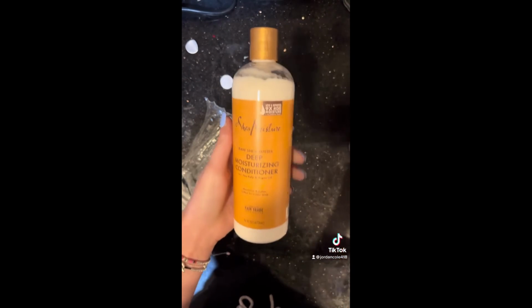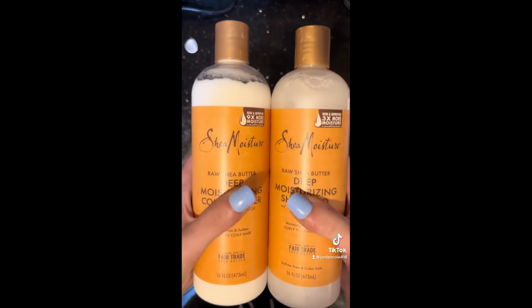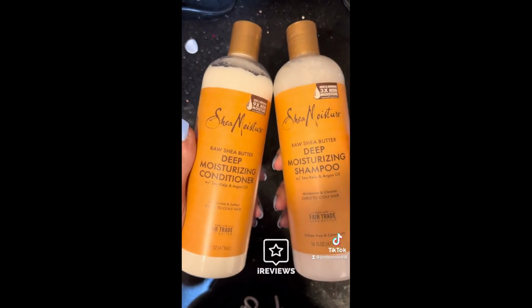But this one was definitely more fragrant. I just think because conditioner stays more fragrant in your hair compared to shampoo. So even though I don't have super curly hair, I'm excited to try it on my waves and see how it helps.